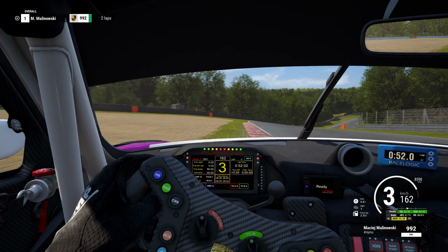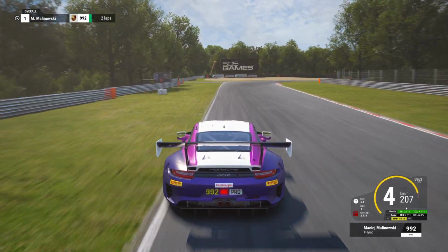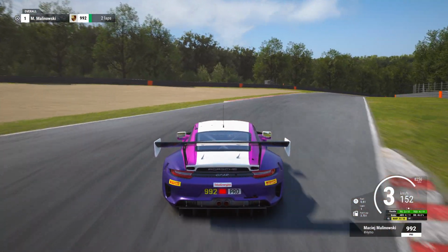It's actually one of the places where it's easy to invalidate the lap if you're pushing too much, because you can even go too wide and go over the curb, which is the track limit.